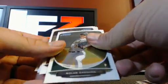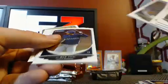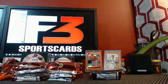Nice auto. Nolan Sandgren, Cisnero, Diaz, Phillips, Choi, Cozart, Young, Johnson, Rios, Cliff Lee, Dylan Bundy, rookie card, Paco Rodriguez. So one auto down. It wasn't bad. It was pretty nice. CJ Edwards. Get some color on some ink color.